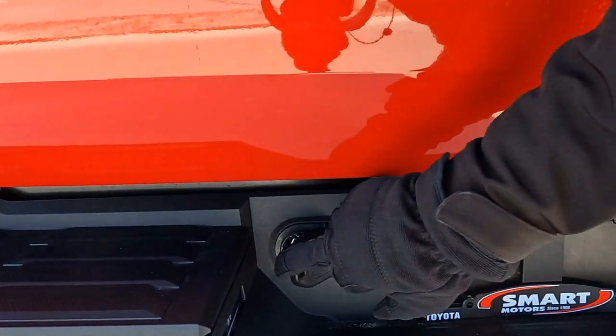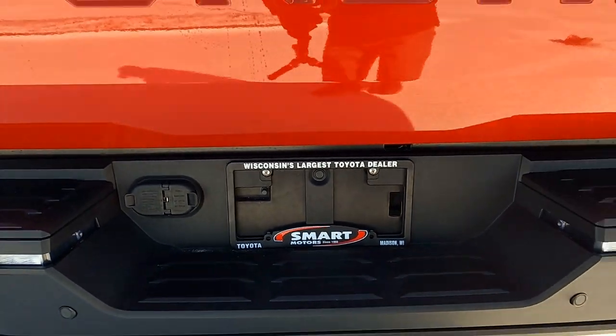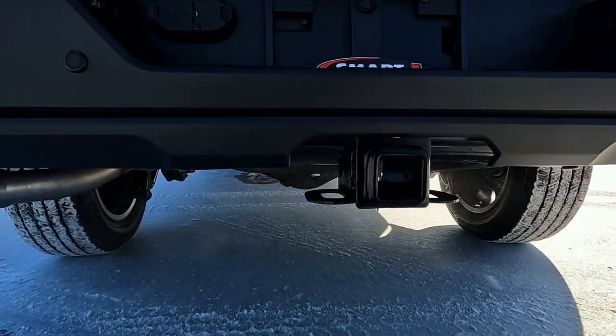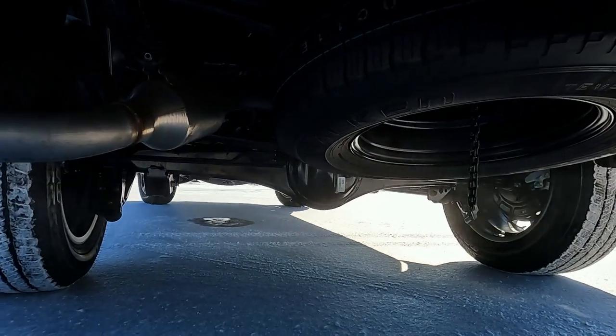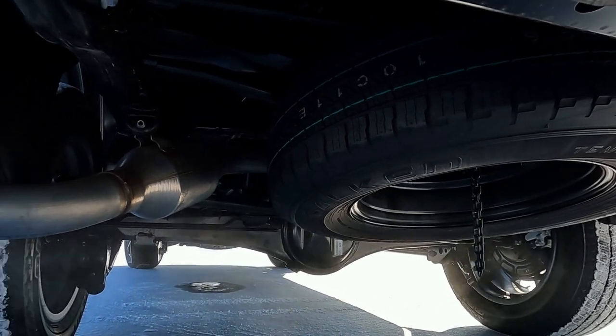Here's your wiring, 7-pin and 4-pin, so pre-wired, ready to go. Trailer receiver down here. And then up underneath, we've got a temporary spare tire, but it is full size, so you're capable of towing with that.